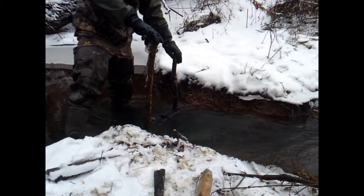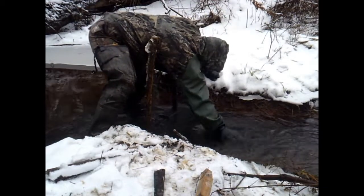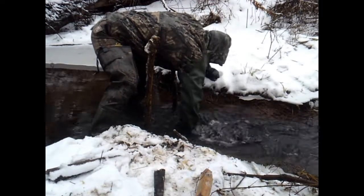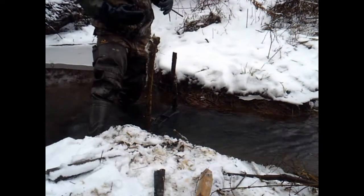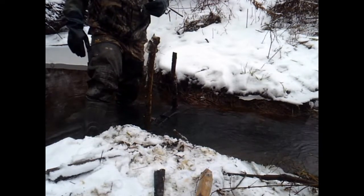But this trap's in there, and in there pretty good. And then I can just make sure that everything here is nice and clear. Because you want them to have a good way to get through. So when he comes up to that trap, he thinks, oh, well, I got a clear shot right through. And that's what you want.